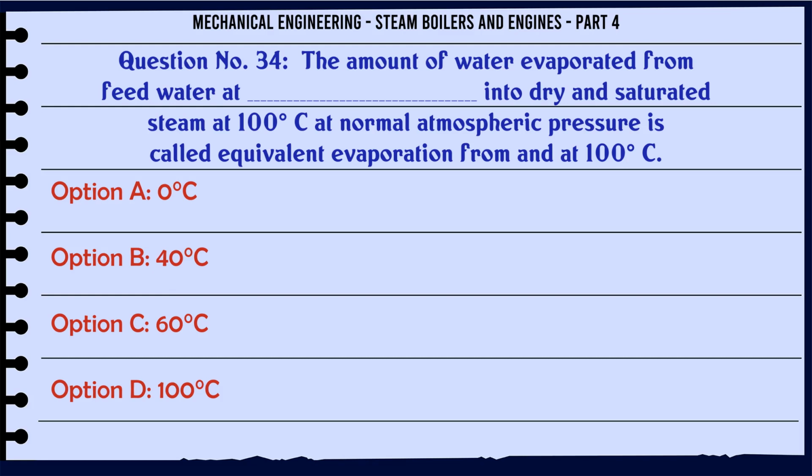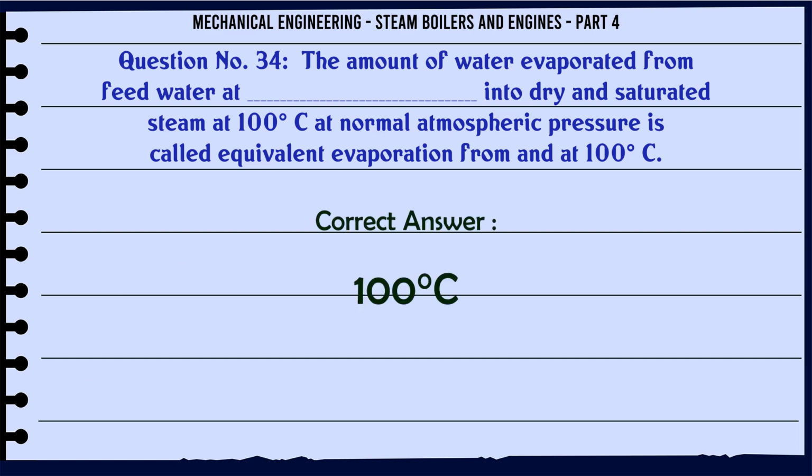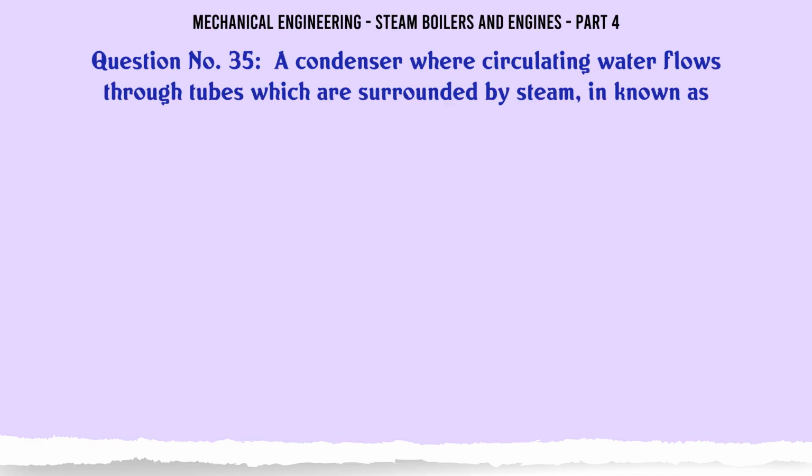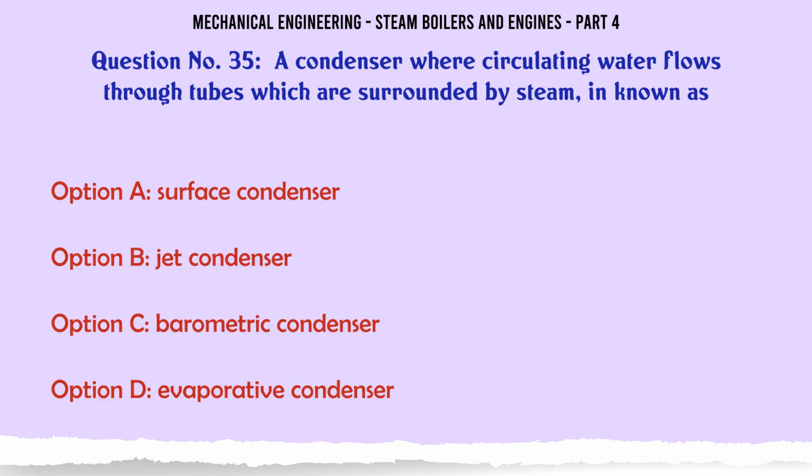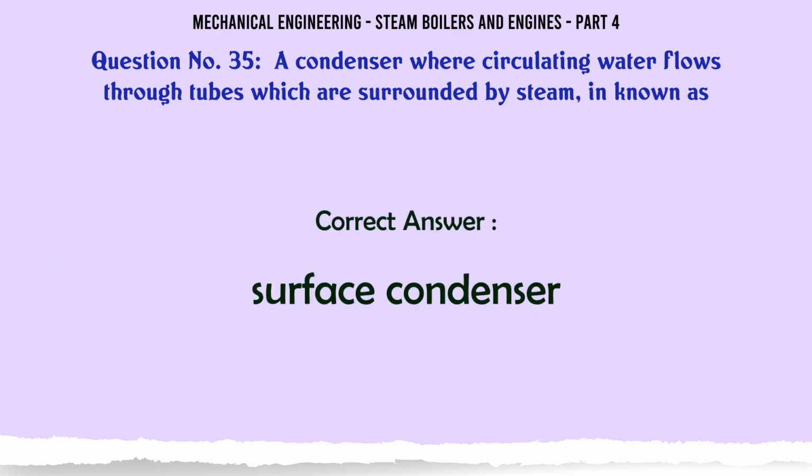The amount of water evaporated from feed water into dry and saturated steam at 100 °C at normal atmospheric pressure is called equivalent evaporation from and at A. 0 °C, B. 40 °C, C. 60 °C, D. 100 °C. The correct answer is 100 °C. A condenser where circulating water flows through tubes which are surrounded by steam is known as A. surface condenser, B. jet condenser, C. barometric condenser, D. evaporative condenser. The correct answer is surface condenser.